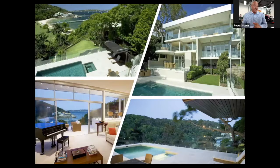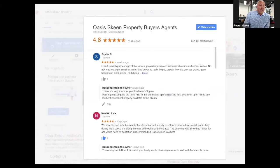This is another one in Clifton Gardens. As you can see there, looking out over the beach, a substantial sized home. I think we bought that a number of years ago for 11 million for this particular client. Did you fathom what the stamp duty is on 11 million? Just roughly off the top of my head, it's about $500,000 in stamp duty. So one of the more stunning homes that we've bought.